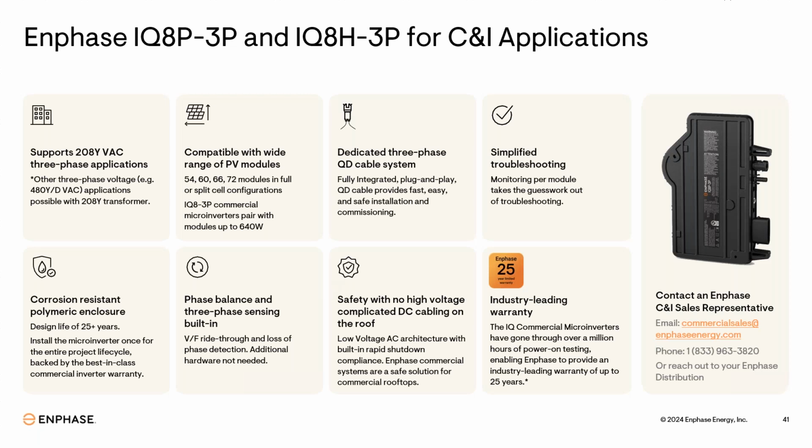Just speaking about Enphase IQ8H and IQ8P for three-phase operations, I'm just going to go over what we had talked about before. Again, if you have a 208 volt project, it's pretty simple. We can connect right up to that project. 480 volt, you'll need a step-down transformer. As I had mentioned, corrosion-resistant polymeric enclosure with a design life of 25 years. Again, they don't rust, they don't need to breathe, there's no moving parts, no fans, fully potted.